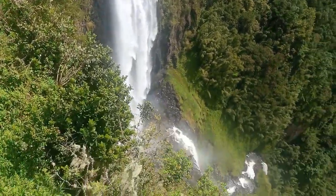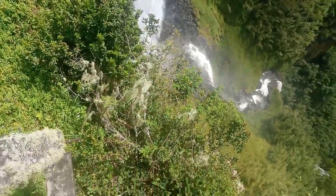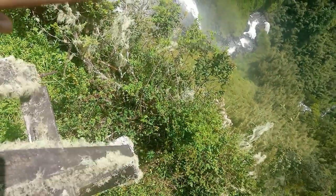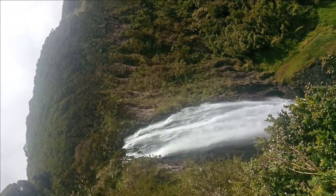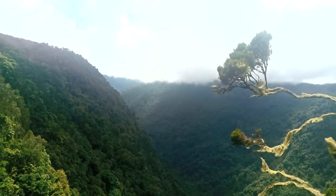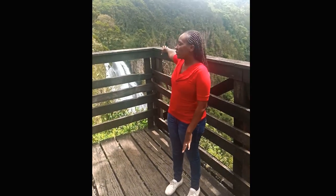Oh my God. There's also another waterfall. You can see there. Karuru waterfall in Aberdare's. I cannot believe this is Kenya. We are so blessed. So I'm still at Karuru Falls, Aberdare's National Park. And guys, I cannot believe we have this kind of magical scenes in Kenya. Seriously, tembea Kenya vione.